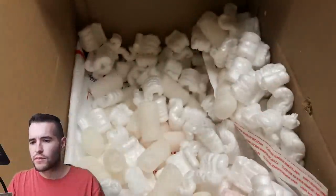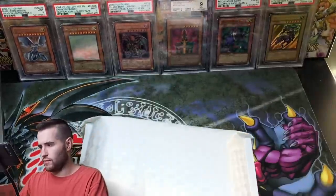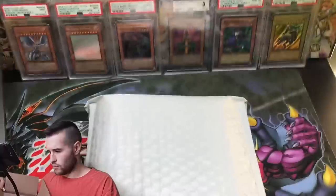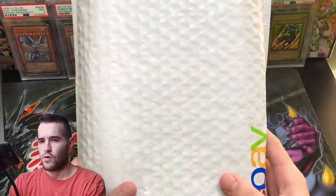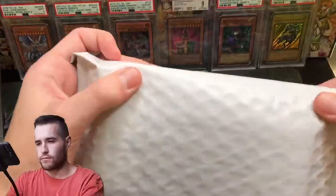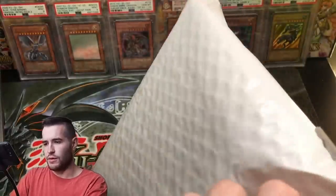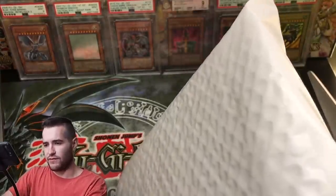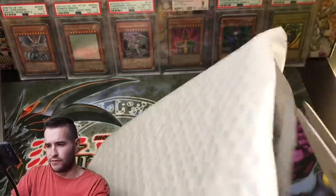Might cut this part out. Who knows? Okay, let's get this box out of the way. Should be inside here where the sensors. Alright, where should we cut this? Let's cut it along the top. You always want to be careful when you're cutting. You don't want to cut anything inside the package, obviously. So you want to cut away from the package, kind of like using a knife. You want to cut away from yourself.